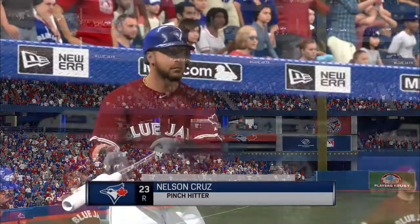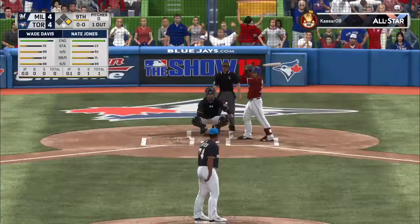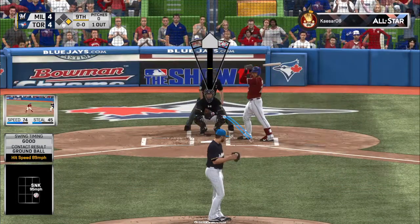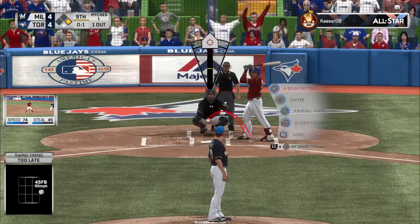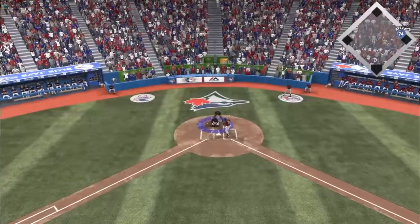George Springer. He's got a chance to end this. Nelson Cruz will be called upon here to hit with the game on the line. Wade Davis is called upon to get the final 2 outs of the ninth and send this one into extra innings. He's got a chance to end this one and send these fans home happy if he can get a ball deep enough into the gap.